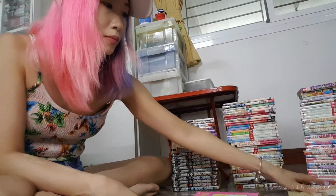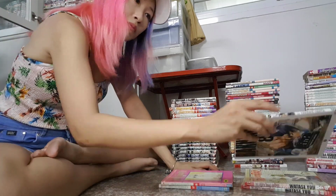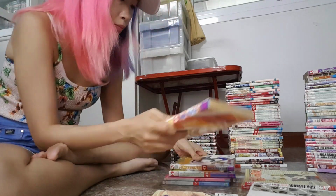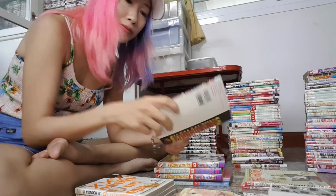Ooh, that's Bakuman right there. The manga I just picked up just now, a classic. It's a manga about a manga artist. So if you're curious what it's like to be a manga artist, that's a really good manga for you.